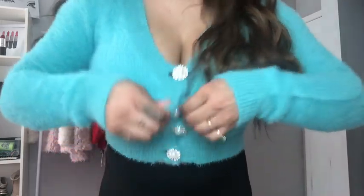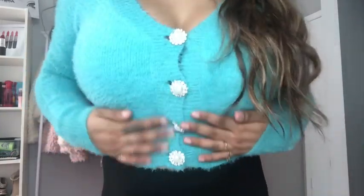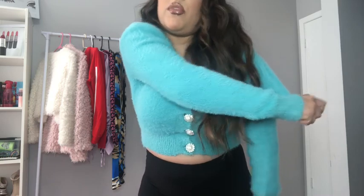Alright, guys, so the next top is this one. It is also from Fashion Nova. I freaking love this one. It's my favorite. I feel like I would wear it off the shoulders, obviously without a bra, but I might have to unbutton one of these. But I freaking love this top.